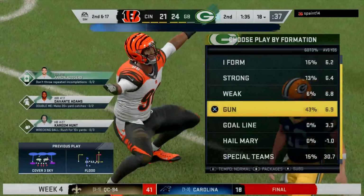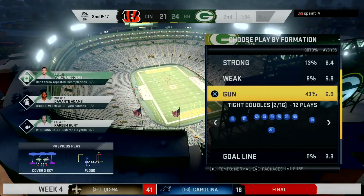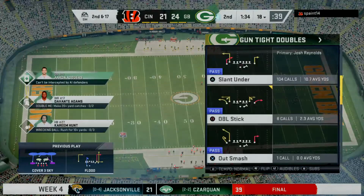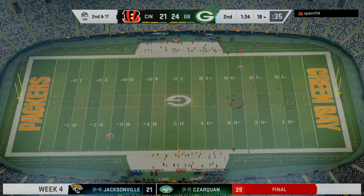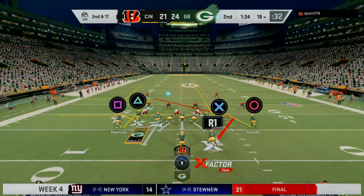Carlos Dunlap, the Florida Gator, chopping his way to the quarterback. Now the Bengals going to use the first of their timeouts as they'll talk things over prior to this upcoming second down play. I didn't trust what I was looking at. It's a growing theme in this first half. This is second and long.